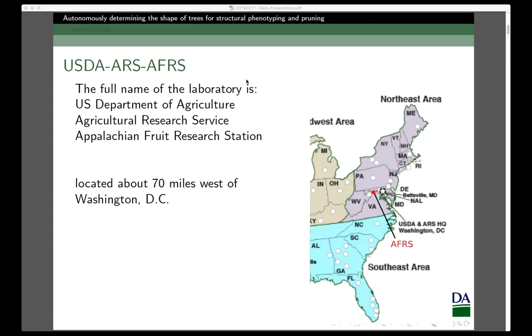And we usually fly out of the Washington D.C. airport, so we're very close to Washington D.C. And the Appalachian Mountains are the ones on the East Coast. So we do have some mountainous regions here.